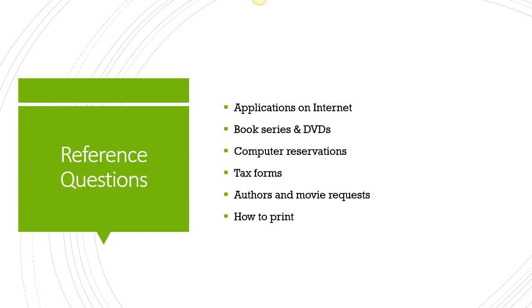So in terms of reference questions, these are some examples that I experienced and had to answer. I had a few on applications on the internet, like job applications. I had to find the right application for the patron to fill out. Some of them I had to print.